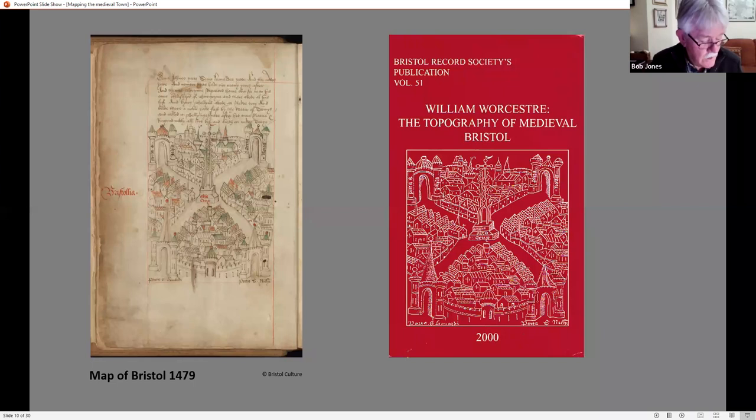So we've got that map, probably one of the earliest town maps in Europe. So it's an extremely important document. And then we have William Worcester, one of my heroes. This is the cover of the edited version produced by the Bristol Record Society in 2000, edited by Francis Neal, who went through the original documents, which are housed in Corpus Christi College, Cambridge. And she went through all of that and transcribed it.